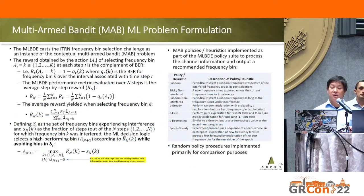There were a number of different heuristics that were evaluated as part of this machine learning based decision engine. It was cast as a multi-arm bandit problem. Ultimately we ended up with the epoch-greedy heuristic that we use for the MLBDE, but all along a random policy was also evaluated. So at any given time we could evaluate how well the heuristic would be performing against a random frequency bin selection.